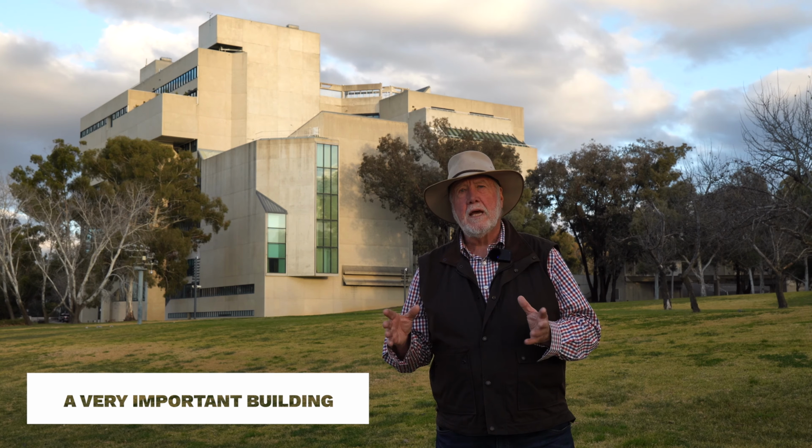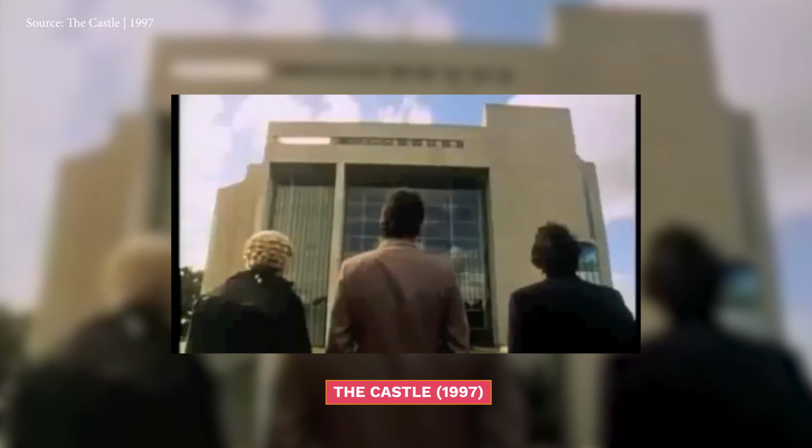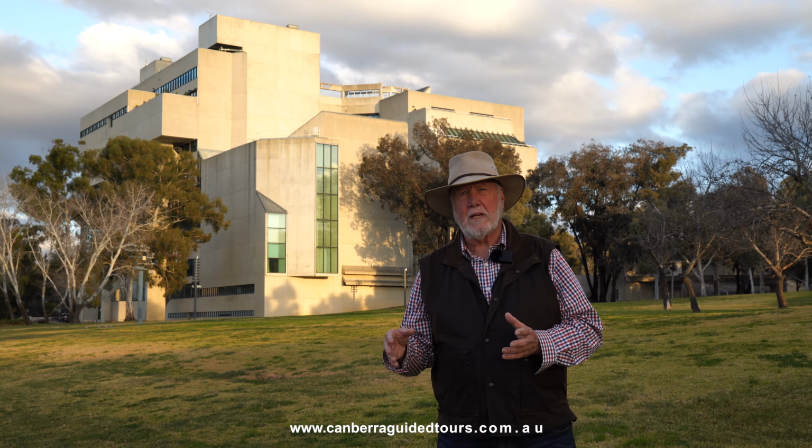It's a very important building for all Australians because it's where constitutional issues finally get resolved when there is a dispute that is a constitutional matter, i.e. whether it's within the Constitution or not. Made famous in a way by the movie The Castle, in that was the last court of appeal that they could go to resolve that particular issue. But the High Court behind me, a dominant building on the side of Lake Burley Griffin in Canberra.